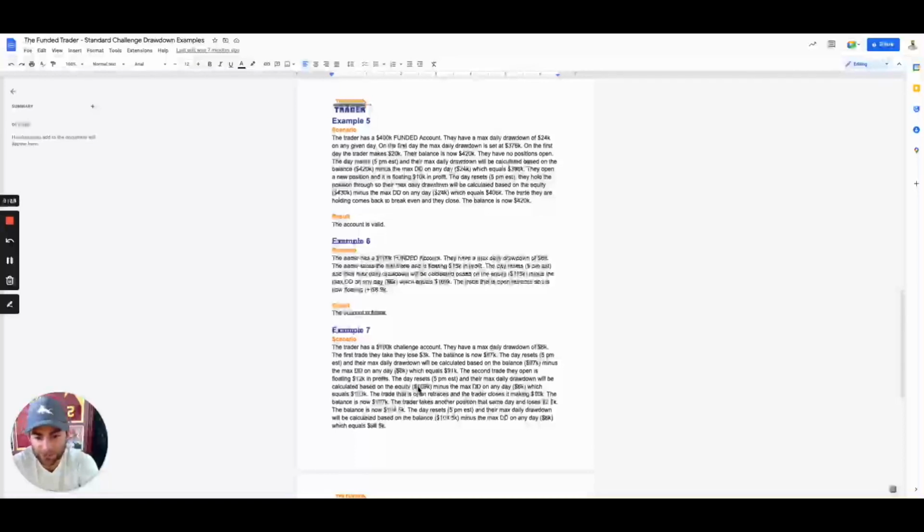Example number 6. The trader has a 100,000 funded account. They have a max daily drawdown of 6,000. The trader takes the first trade and is floating 15,000 in profit. The day resets and their max daily drawdown will be calculated based on the equity, 115,000, minus the max daily drawdown on any given day, which is 6,000. This equals 109,000. The trade that is open retraces and is now floating 8.9K. So it is now actually floating more than 6K in drawdown, which means they fail the daily drawdown.